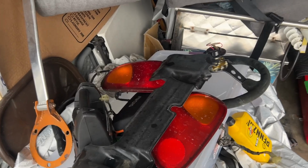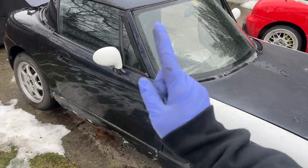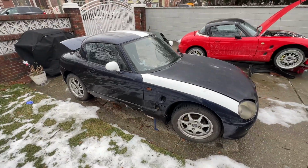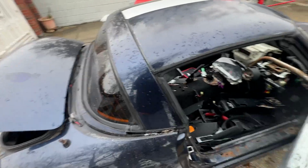Just been listing a bunch of this stuff on Marketplace. Still got to find a buyer for those seats. And then once I take off the mirrors and headlights, I'm just going to list the car on the Suzuki Cappuccino Marketplace and put it on my Instagram and stuff if anybody wants it. Probably sell it for like 2 G's. Motor, transmission, everything works.